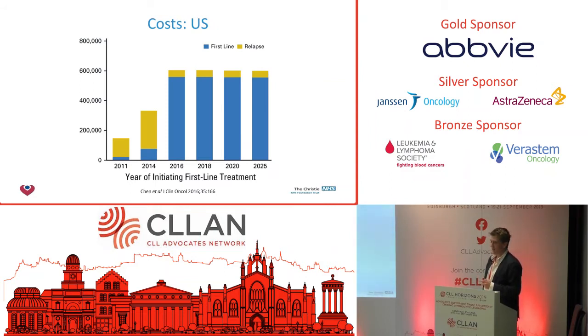In the UK, the reason I don't give ibrutinib is it's not reimbursed in the frontline setting. And the cost effectiveness has not been demonstrated. This is just a publication from a couple of years ago. This is looking at the costs of treating CLL by year. And you can see a huge increase.